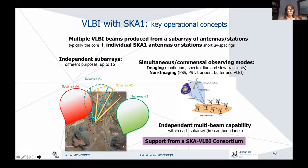The SKA would be able to define different subarrays with different numbers of antennas and use them independently for different purposes. For instance, if we wanted to observe two frequencies, like L-band, which is SKA band two, and band five, which is C-band, we will be able to divide the core of the SKA in two and get two subarrays producing these multiple beams in these two different frequency bands.